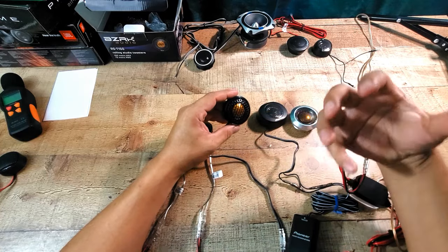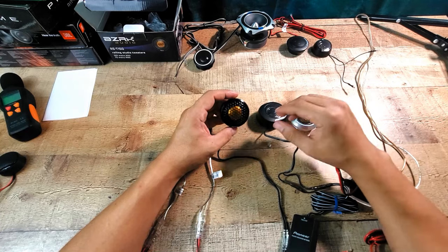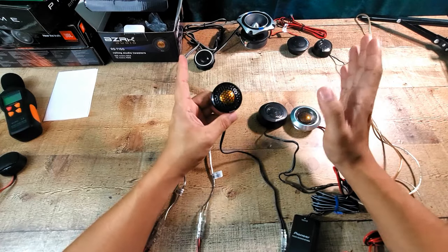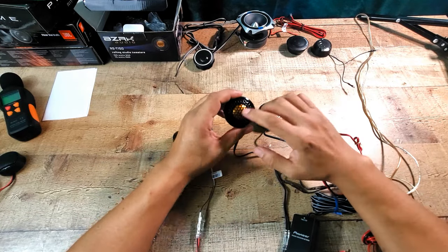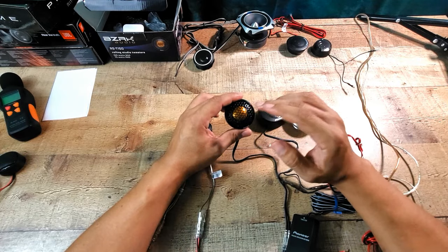This guy is going to be playing a lot fuller, as I say, for the stock head unit, stock sound system, or home audio speakers. You can use this and you can tune it, it plays a really wide range. I mean, it plays from 1000 hertz up to not too high, up to 16,000 hertz, right? 16,000 to 17,000 hertz.